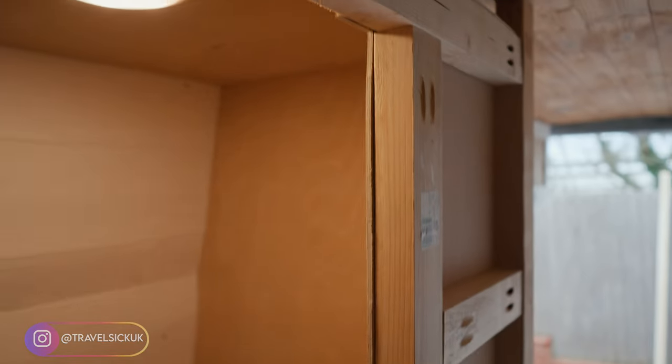So there we have another wall inside the shower. Need to put some filler into the screw holes, and then we're going to sort these edges out as well. I need to sand these down, but that's the front wall on, ready for tanking. We'll sort the external out once we're ready, but the inside of the shower is ready to go.